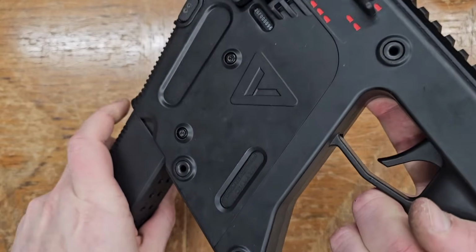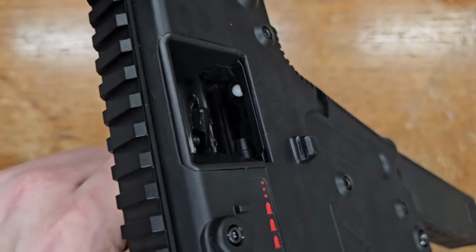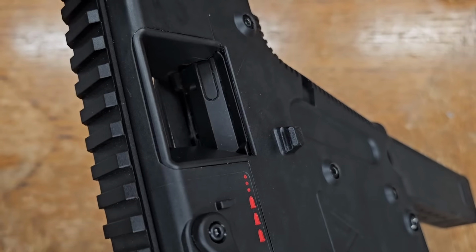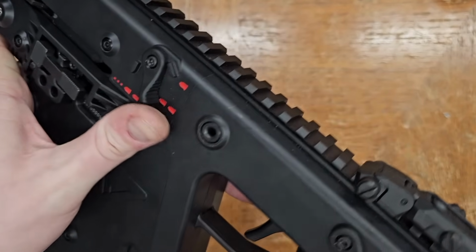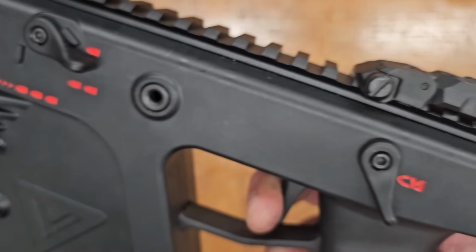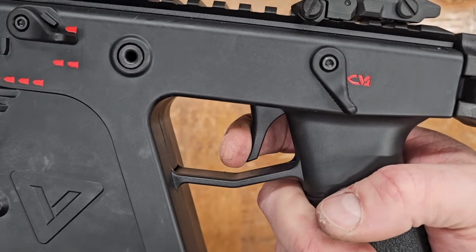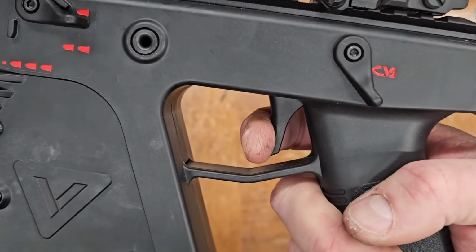Magazines are straight insert, and then if the buffer system has been modified as we showed, pulling the charging handle loads the first round. The safety clicks down to fire, independently of the fire selection. The trigger is surprisingly nice for how much it's doing under the hood. There's a very light take-up, then a tiny bit of creep across the break, but it's a short 4-pound pull with an equally short reset distance.